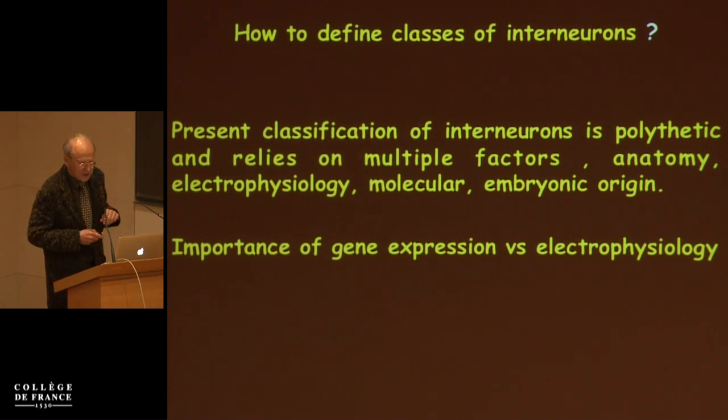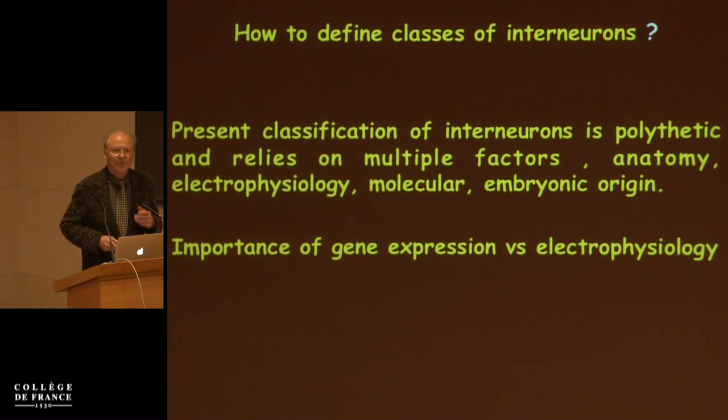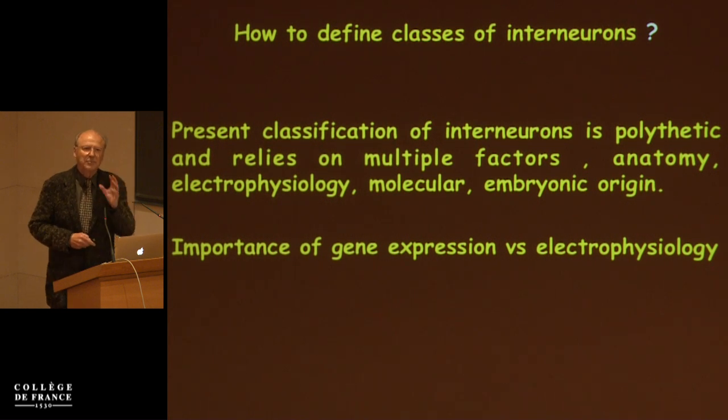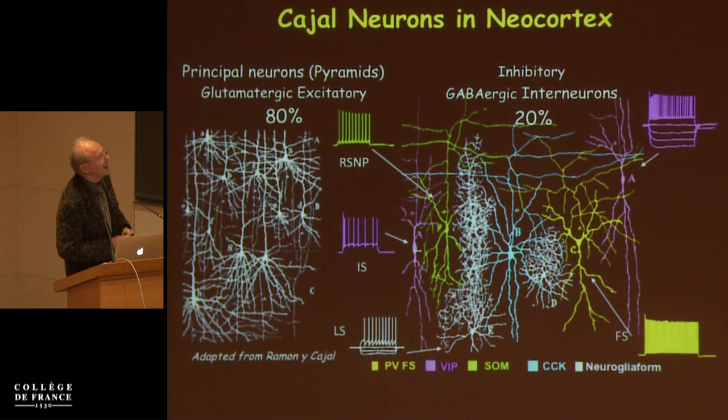And I wish to say something about the importance of gene expression versus electrophysiology. I think to really characterize a cell, it is much better to look at the gene expression than the electrophysiology. I will show you that on the next slide.